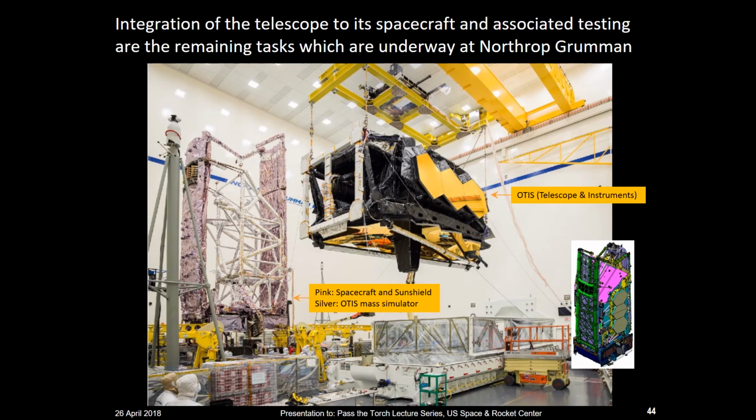Then we will remove this mass simulator and put the real thing in its place. Then we have to go back into that acoustic vibration test to show that this thing is all okay. Then we have to deploy the sunshield again and fold it up again, and then we ship to the launch site. So we're at the very end of the program right now, putting the last two pieces together. It's very slow and time-consuming to do that, because at this point in the program, all we care about is doing it right and making sure that everything works.